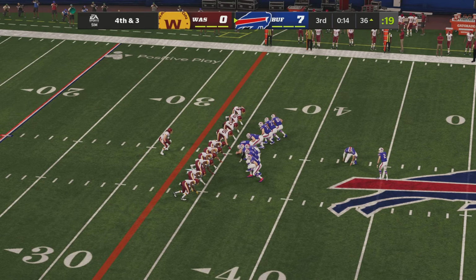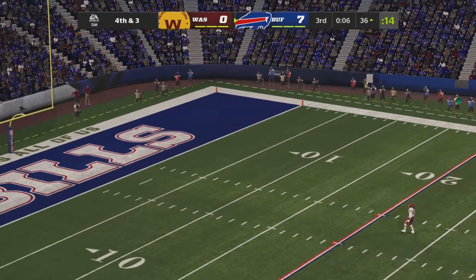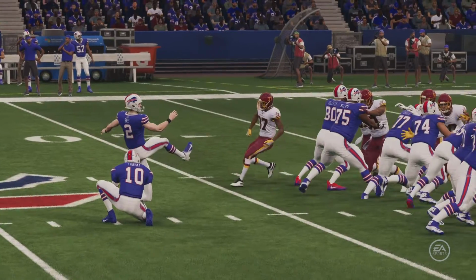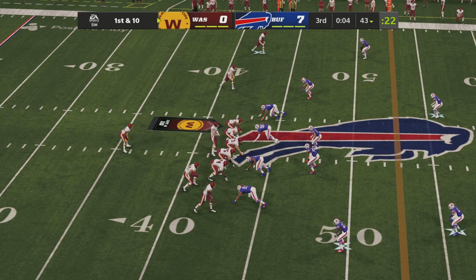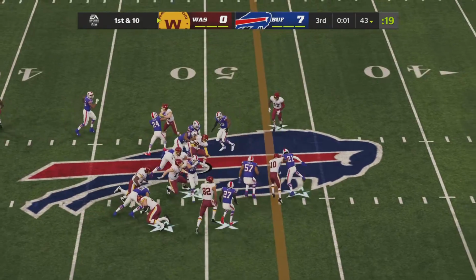Tyler Bass out for the Bills field goal. From the right hash, this from 53. And that is no good. And this score will stay right where it is. So it's an empty possession, and as a kicker, not the way you want to start your day's work. And now each team's missed a field goal here so far, Brandon, so apparently neither guy is immune.